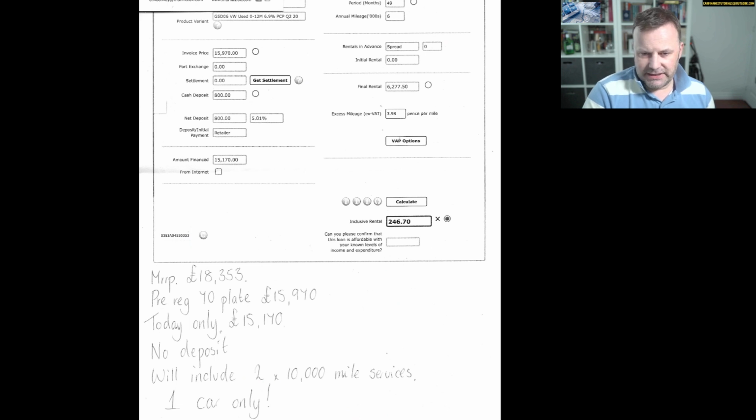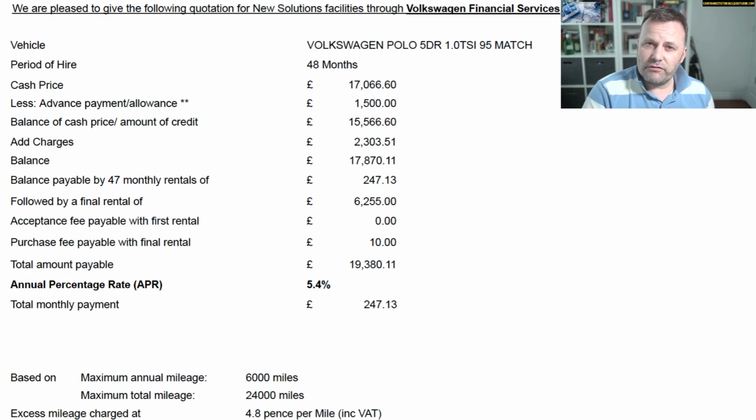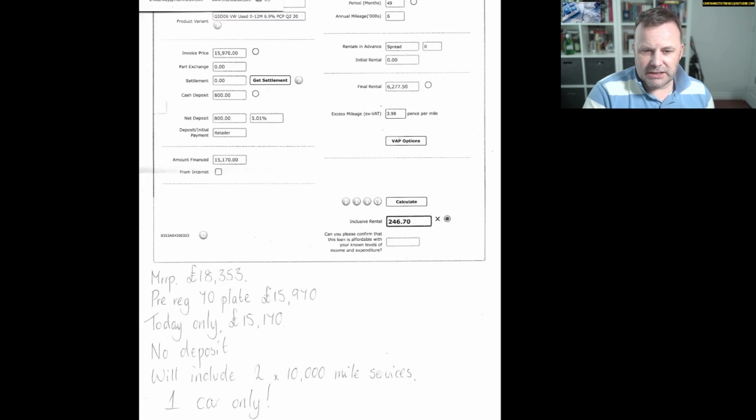If you dig a little bit deeper into this quote, it's a pre-registered car, so you're not technically going to be the first owner. And because it's a pre-registered car, if you can see, I hope you can on the screen, they are quoting, look, VW used 0 to 12M. So presumably that means it's a used car between 0 and 12 months old. 6.9%. So because it's a pre-registered car and not a brand new car, we're not getting 5.4%, we're now getting 6.9%.